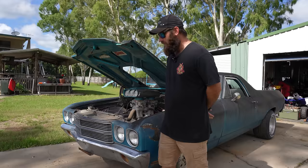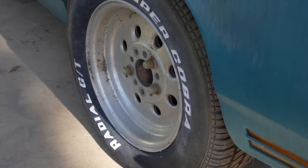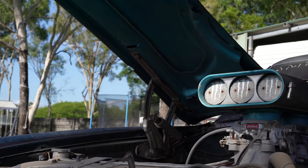What I have behind me here is a 1970 El Camino. Could be wrong, I don't know a lot about these. I'm from Australia. These things are very rare in Australia. This is an American car, it's still left-hand drive, and it's pretty awesome. I'm a big fan of the American cars. They're big, they're tough, and they look so damn good.